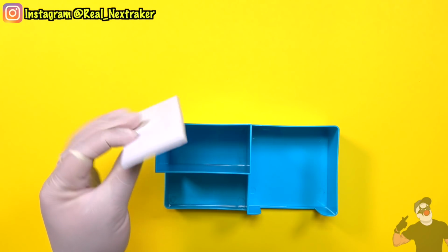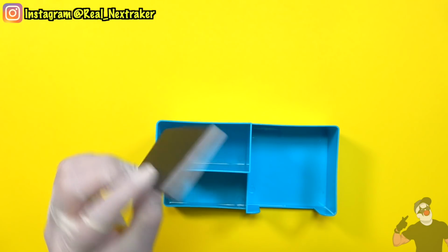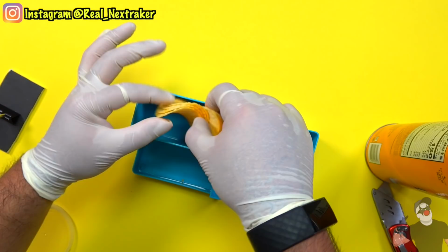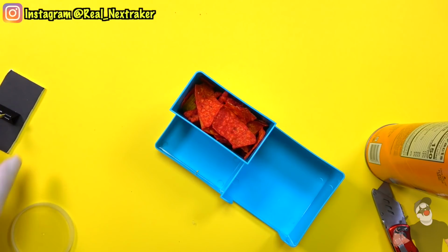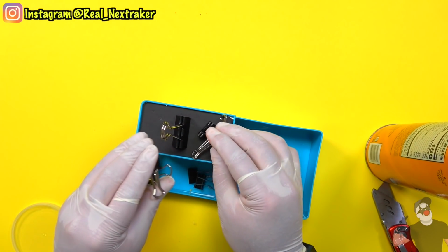I was able to make a cutout from a foam board that can go inside this compartment. This will hide our chips. On top, let's glue a binder clip, and while that dries, we can start filling up the compartment with our chips. Here I have some Pringles. On top, I'll add some hot Cheetos extra, and over them some spicy Doritos. That's perfect. Let's cover it up, and to make things look better, let's put some binder clips on it.